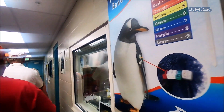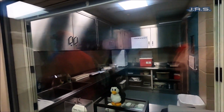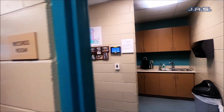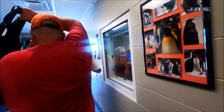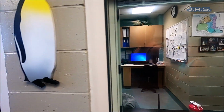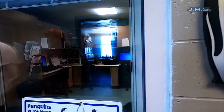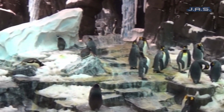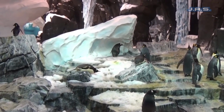And then to wrap things up, they take you to the offices area where they study penguins and stuff like that. For any type of penguin lover, this is an amazing place to be. And right here is just a small little snippet of the ride, so if people are confused what penguins have to do with SeaWorld, it's a whole ride that's built in, so it's pretty cool.